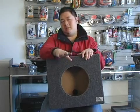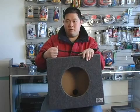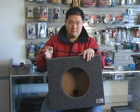It's not used to make the driver sound better. It's not used to make the woofer sound dampened or deeper or cleaner. That's the use of polyfill for everybody out there, installers, technicians, hobbyists included.